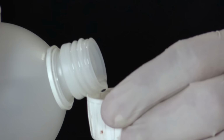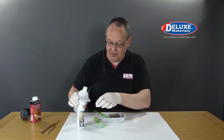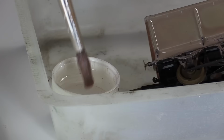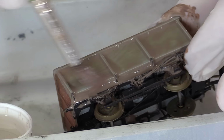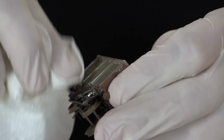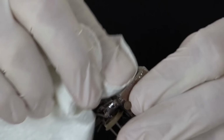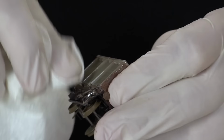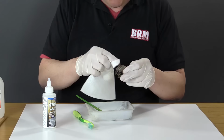I've got some alcohol from the local chemist, just isopropyl alcohol, and dip the brush in it and wash off the paint and gunk, hopefully leaving a nice clean wagon. And then I'm just going to wipe off the rest with a piece of kitchen towel. Often if I'm working on a sink, I'll actually give it a scrub with the toothbrush under some running water.